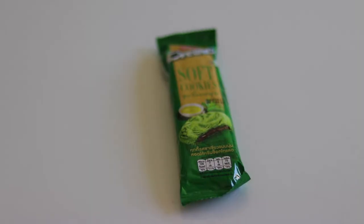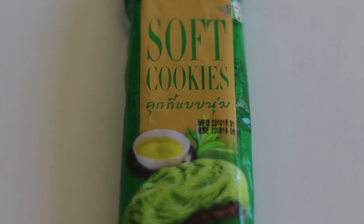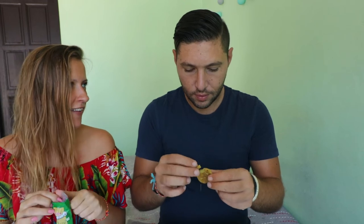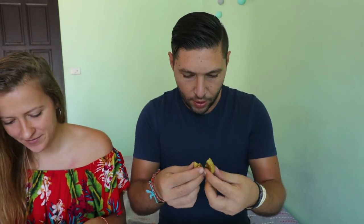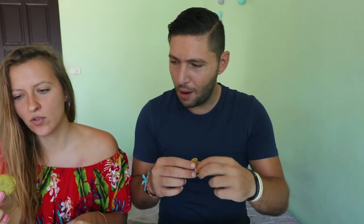Next one is green tea cookies. Soft cookies, green tea flavor with chocolate cream. Have you ever eaten green cookies before? Green tea? No. Oh, just cookies green color. If I break it, there's a chocolate inside. I mean, I would like it, it's cookies. How bad can a cookie be? It's really textured. Yeah, it tastes like green tea. It's not bad, but it's not good. It's weird. Let's eat some salty things.